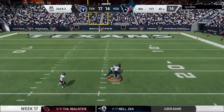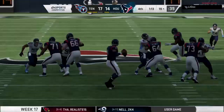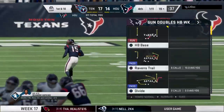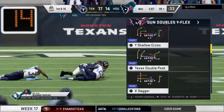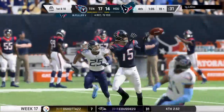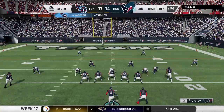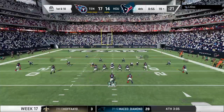He's got Fuller. And they're going to have this all the way down deep into Tennessee territory. Watson hitting Fuller with a big one. 41 yards. Texans, first down. 1st and 10 at the 19-yard line. So the big play means just like that, they'll operate from the red zone now on 1st down.